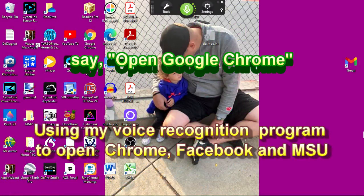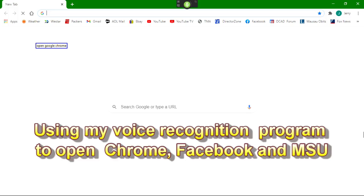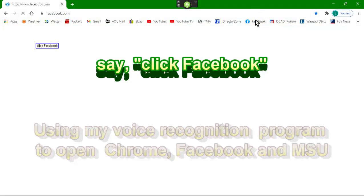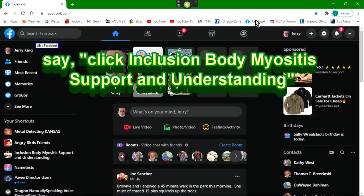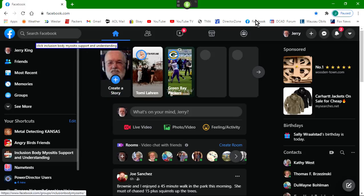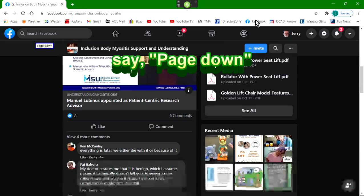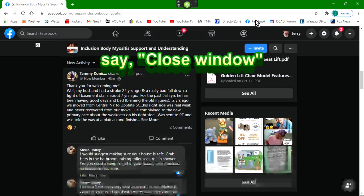Open Google Chrome. Click Facebook. Click Inclusion Body Myositis Support and Understanding. Page down. Page down. Close window.